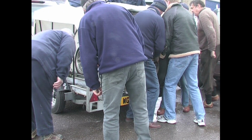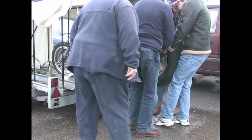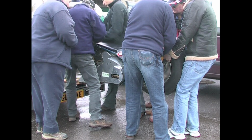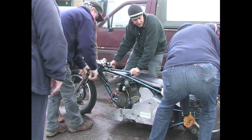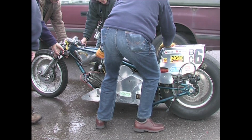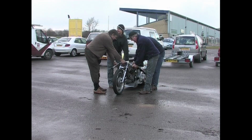Exhaust pipes caught. Wheel straight, somebody, front wheel. Drop it. That's it. There we go. Straight back. Well done. Straight back. Do you know the stands for this one, Warr? Or where is it? Oh, there you are.